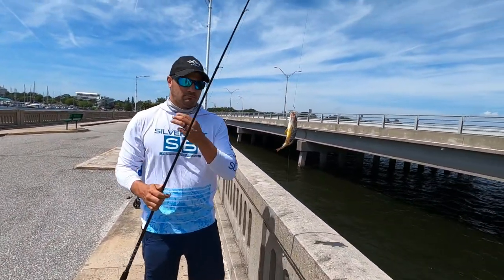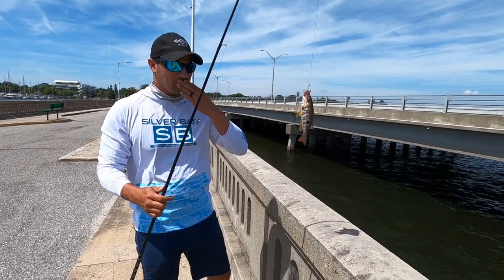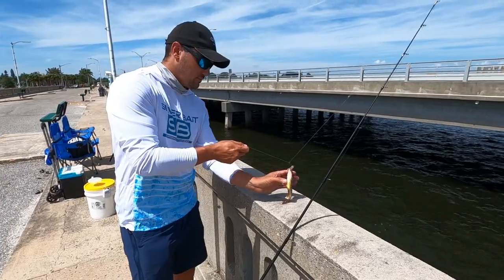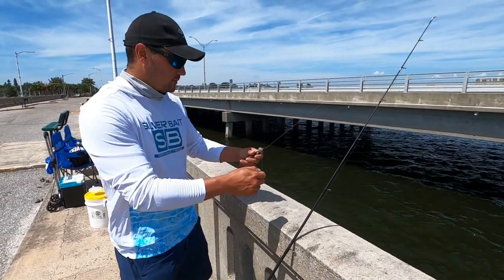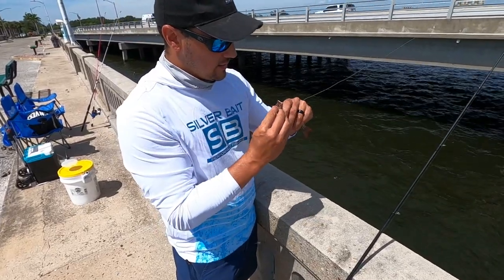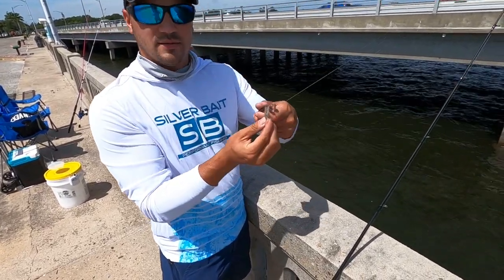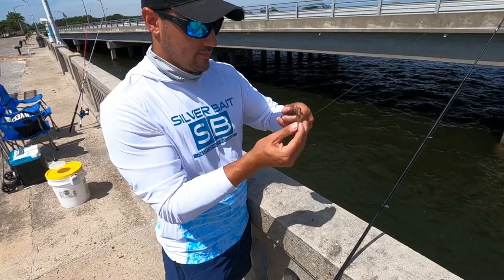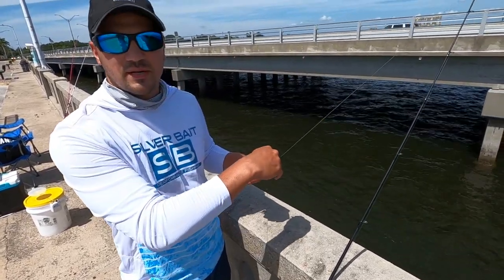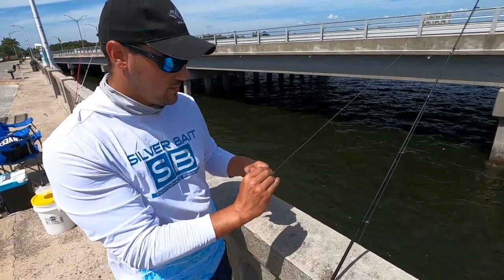Well, we got our first snapper of the day. First snapper of the day, that's what I'm talking about. Look, that's all I got left in my bait. It's the shell of the head. See, but if I was hooking them in the tail like I normally do, I would have been losing my bait left and right. I wouldn't have been caught.